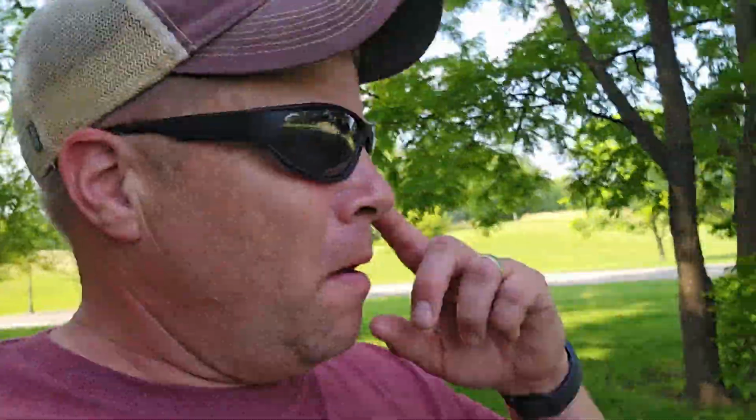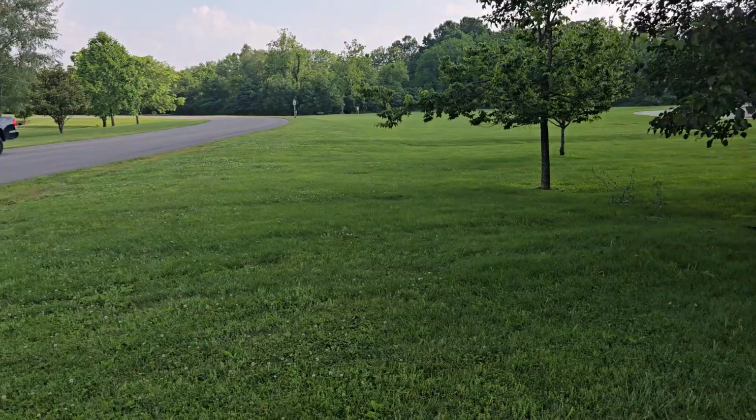I gotta tell you, the amount of people that are out here recreating is impressive. So, with that in mind, if you're looking for a totally quiet place to come and hike, this may not be it, at least not this time of day. You might want to get here early. But I gotta tell you, it's pretty awesome. Pretty awesome. All right, I'm going to turn around and head back, and then we'll check out the lake area.